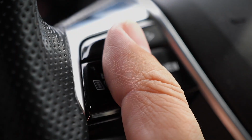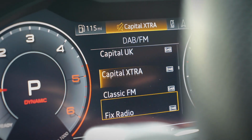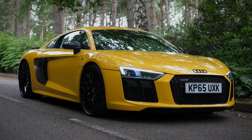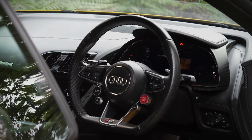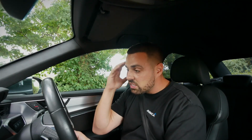Now, you can actually control the radio on the steering wheel here, so you can flick through your radio stations on the steering wheel, which is really good. In my Audi R8, I say my Audi R8 like I've still got it, I ain't got it no more because I sell everything, but when I had that car, it doesn't have a central screen. It only has the one in front of the driver. So in theory, that kind of makes up for it. But that is something that would bug me a little bit if I was to daily drive one of these cars.